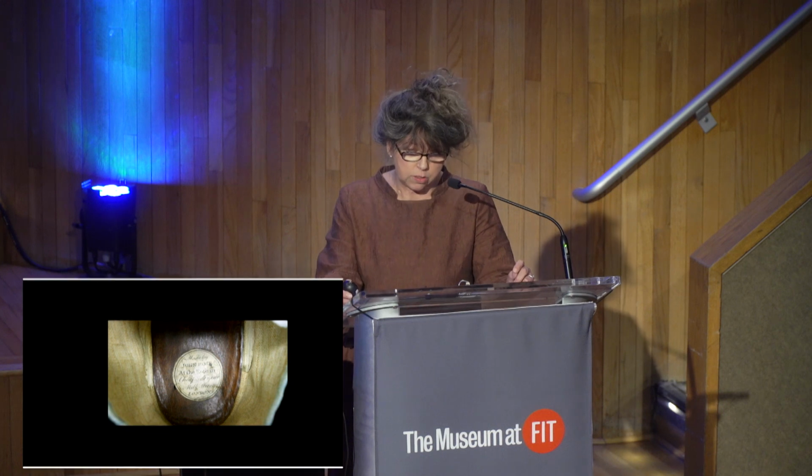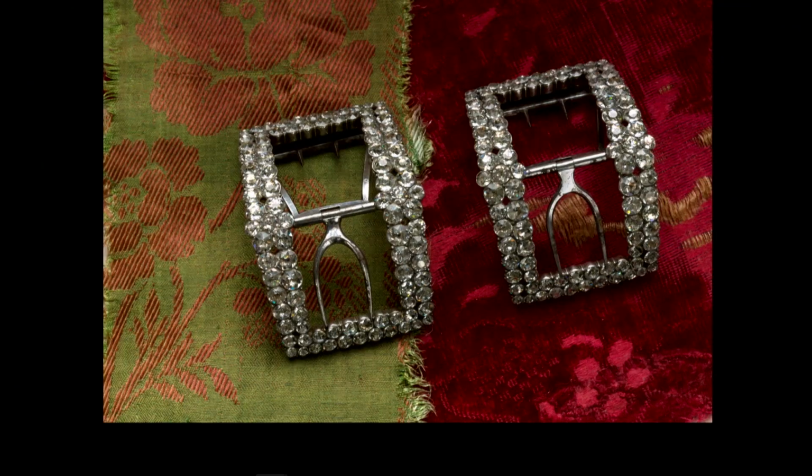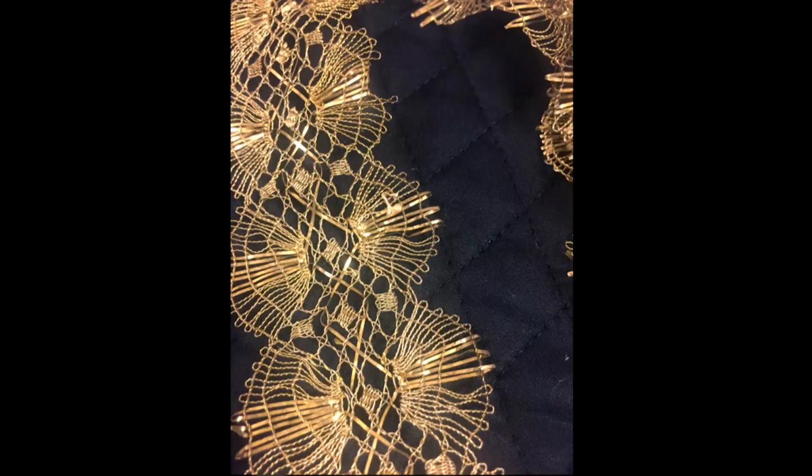And again, John Hose's shoes. As I mentioned, you need a number of different types of materials to stay up to date and in fashion. These are about 1750 paste buckles set in silver. These are actually an example of men's buckles.